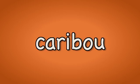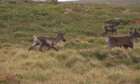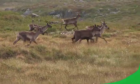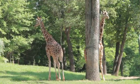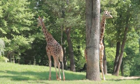Caribou. The caribou is a large deer. Caribous have 4 legs and 2 antlers and live in cold climates. Giraffe. The giraffe is very, very, very tall. It lives in Africa.